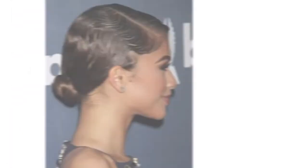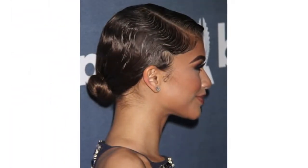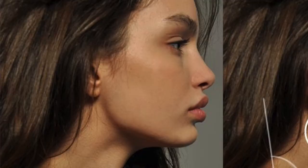Her jaw seen from the side, or her gonial angle as it's called, has a quite steep angle at 121 degrees. In general, this kind of steep lower gonial angle is preferred as it proves well-developed dentofacial structure, and it produces sharper, less rounded jaws.